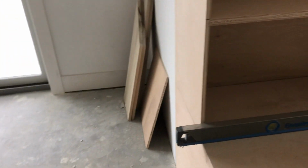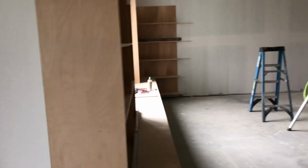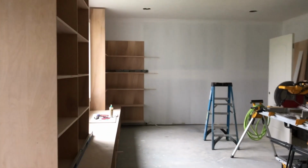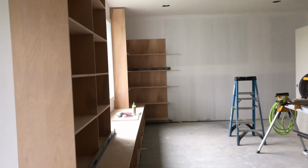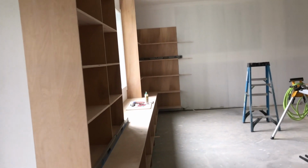I think that corner is pretty much it. But it's progress, and it's gorgeous.